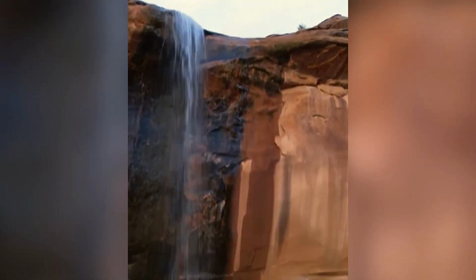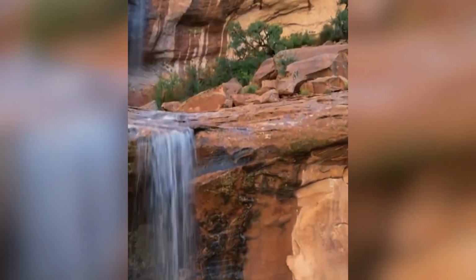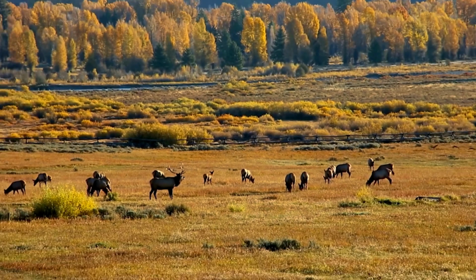Flash floods in the canyon can surge at speeds of 20 to 30 miles per hour, 32 to 48 kilometers per hour, carving through the landscape and sometimes washing away everything in their path. How do animals prepare for these unpredictable events?